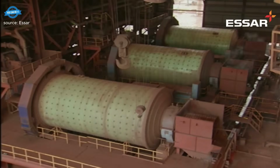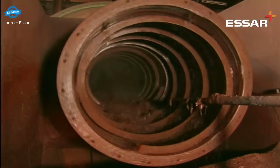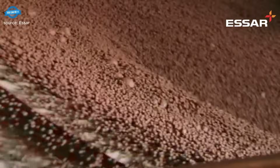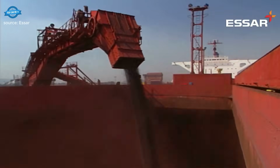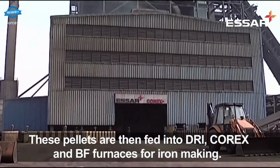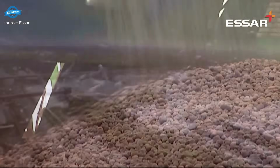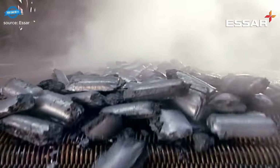It starts deep in the iron ore mines, where rich deposits are excavated and processed at beneficiation plants in Bela Dila and Dabuna. The ore fines are enriched, converted into slurry, and transported through one of the world's longest pipelines, over 500 kilometers, to pellet plants in Visakhapatnam and Paradip. At the pellet plants, the slurry is refined into high-quality iron ore pellets. These pellets are then shipped to Hazira, SR's advanced steelmaking facility.